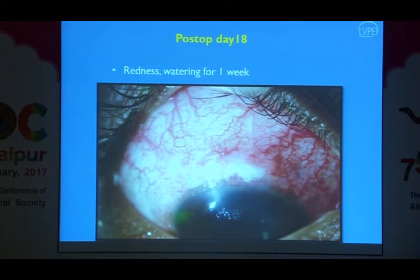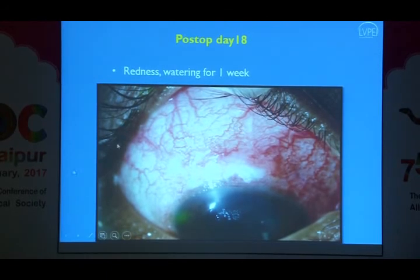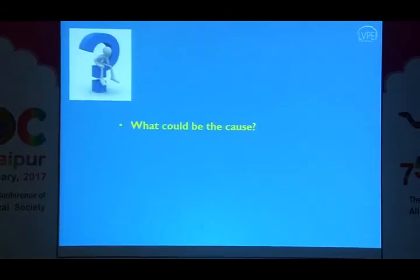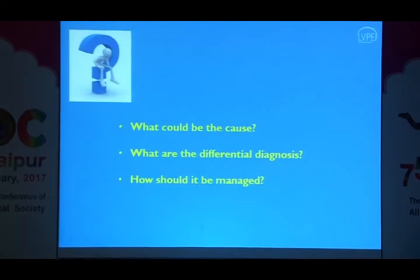So this patient had watering and the bleb was congested and flat. If you see this, there is some amount of necrotic tissue here. And the patient had a bleb leak. What could be the cause and how would you manage this?